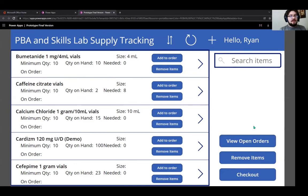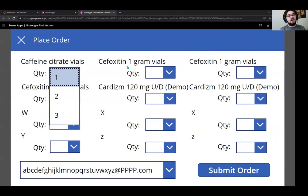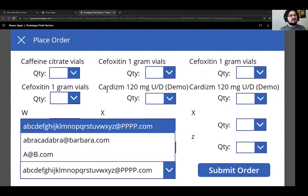As for checking out, you'll say which items you want to order, and then on this stage you will be able to set however many you want to order. 1, 2, 3, obviously there'll be more, but we haven't necessarily implemented that yet for this iteration of the prototype, but we hope to do that in development. You can also set the email that you want to send the order request to.